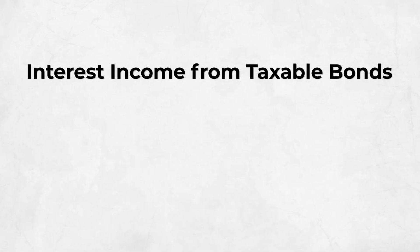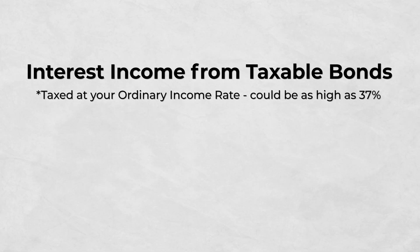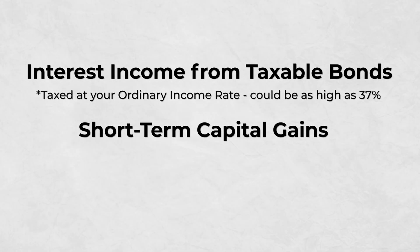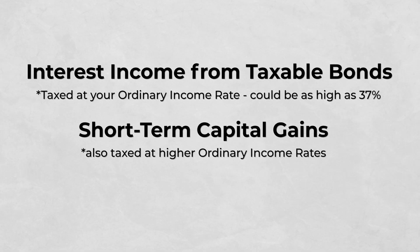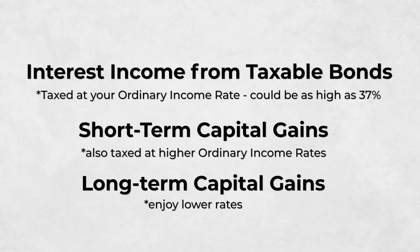For instance, interest income from taxable bonds is taxed at your ordinary income rate, so you could be paying as much as 37% in taxes at the federal level, plus any state taxes that are applicable. Similarly, any short-term capital gains on assets that you hold for under a year are also taxed at these same higher ordinary tax rates, while long-term capital gains enjoy lower rates. So you can see pretty quickly, it makes sense to be thoughtful about how you think about the net gain that you're looking at from your investments.